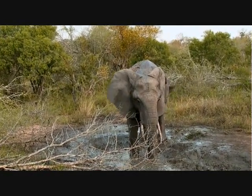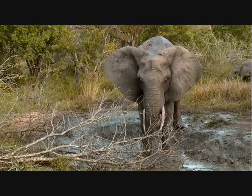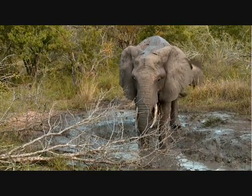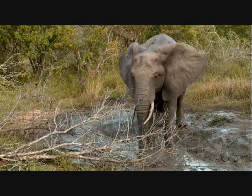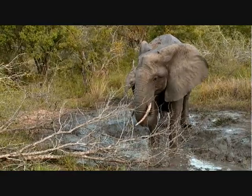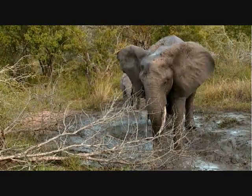Those of you who might be new, you were watching this elephant cow play in the mud at the exact same time as us. This is live from the middle of the bush in South Africa at Djuma Private Game Reserve to wherever you guys might be in the world.